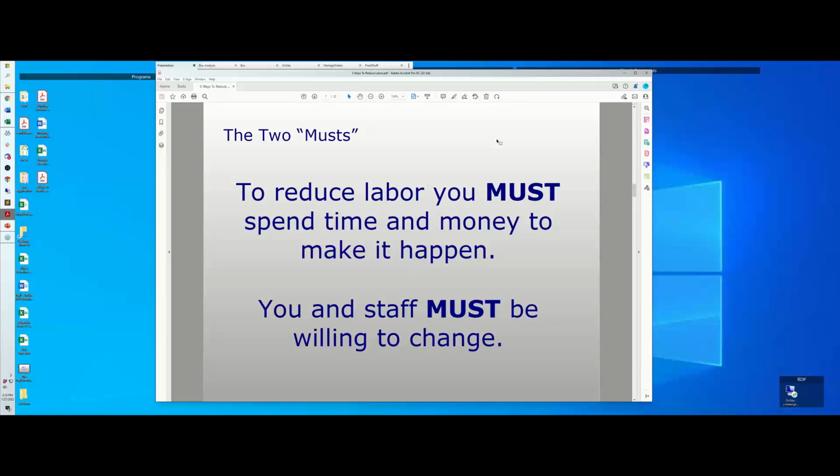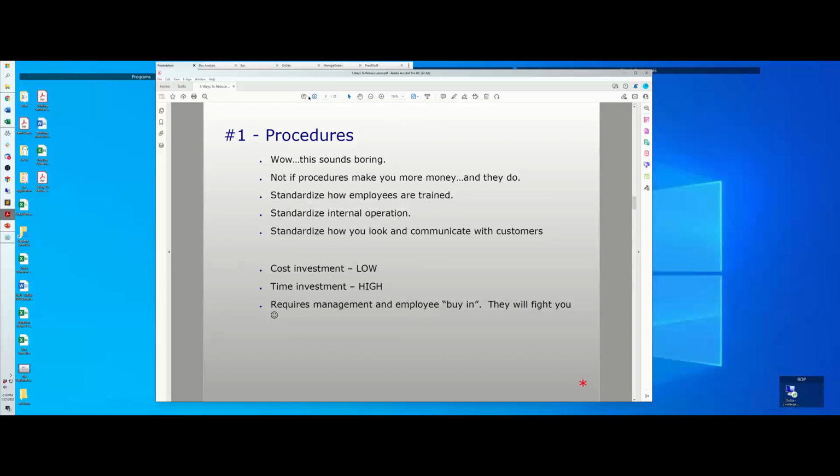So these might seem like pretty basic things, but I just want to get out there on the front end here of this presentation. All right, so now let's get into my 5 ways to reduce. Okay, and I'm going to go through these pretty quick. I got some little pointers on some of them. I'm going to have a poll for you here in a second.